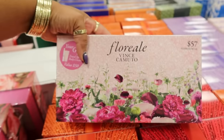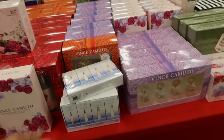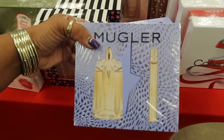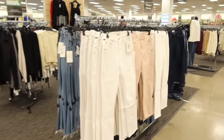So after I'm done looking at this table, you guys, I am actually going to get out of here. I just wanted to do a quick little walkthrough. Ooh, here's some Issey Miyake. That is one of my favorite brands. Smells so good. But I'm going to get out of here. I hope you guys enjoyed this quick walkthrough of Nordstrom's Rack. That one was 90. I'm still trying to look.